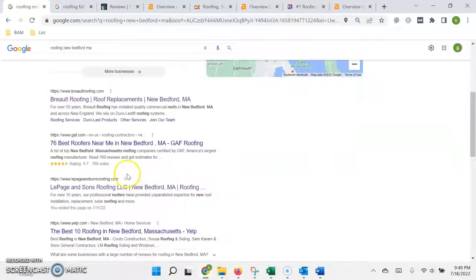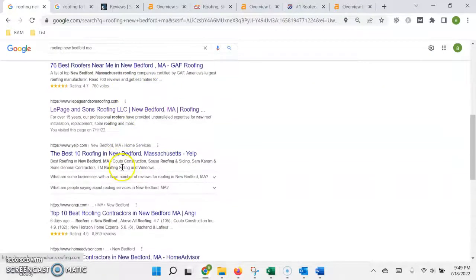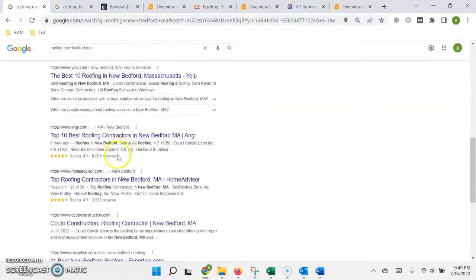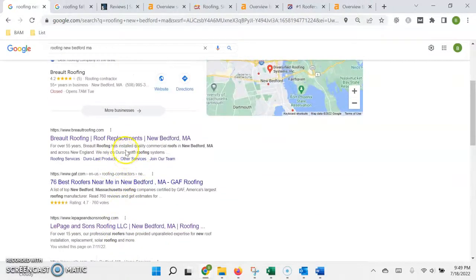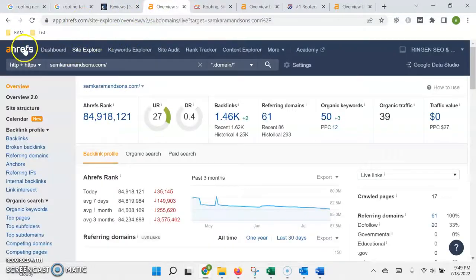Then underneath that is what we call the organic listings. This is where the higher the authority or the more trust Google has in your site, the higher up in the list that you're going to rank. So to demonstrate this, I took your website and I put it into this tool that I use, and it shows me all the things that Google finds when it crawls your site as far as the content and the authority.